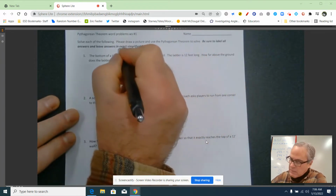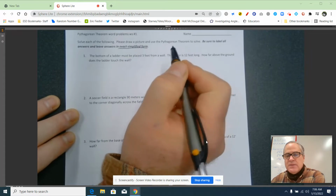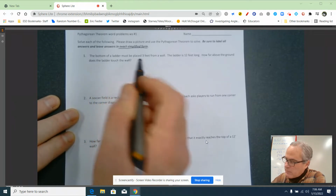That means I'm going to let you guys use your calculator to help. But your answer, if it has a simplified square root in it, you need to leave it and not give me a decimal answer. Okay, so the bottom of the ladder must be placed 3 feet from a wall.